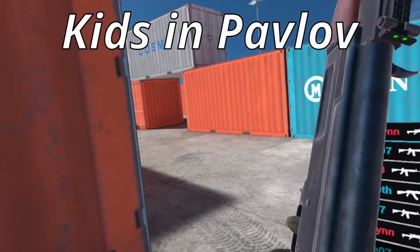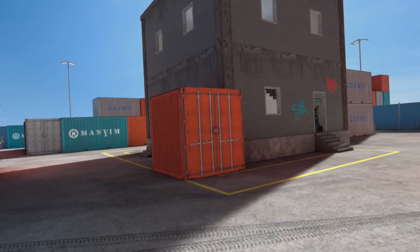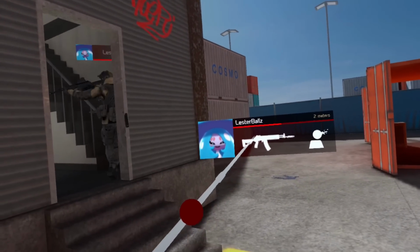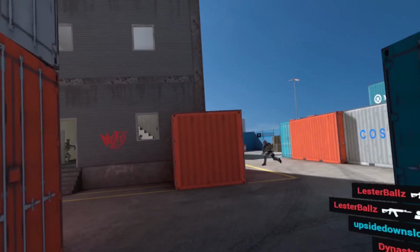Kids in Pavlov. I'm sure we all know about this. Basically in every lobby, there's going to be a kid in Pavlov. For some reason the game is rated M, but the kids just ignore it. For some reason parents think it's okay to subject an infant to shooting and gore. But hey, parent how you're gonna parent.